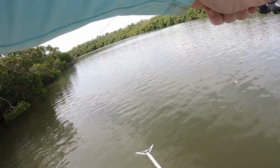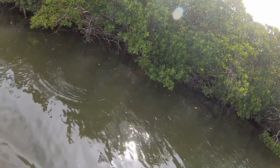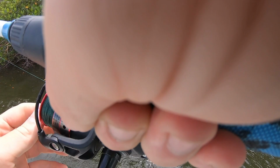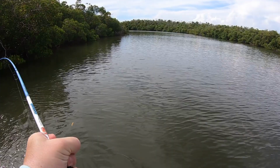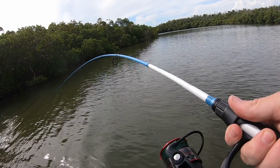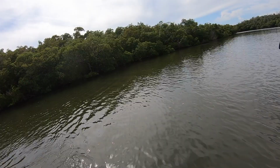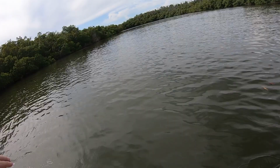Oh my god, that's a grouper. Oh my god, that thing just smoked it. So sick. Oh, I saw that thing come up. I literally just switched up my bait because I wanted to pitch for snook or anything under the mangroves. This thing came out of nowhere. So sick. It's like the same size as the last one. Right in the corner of the mouth.